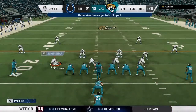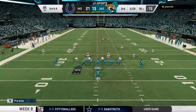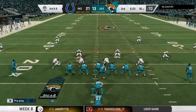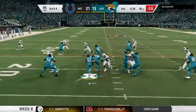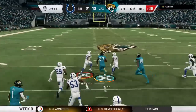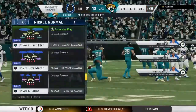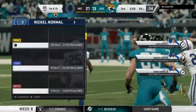And on third down, a nickel formation here defensively. They stay on the ground. Again, it's Hunt, and an alley to run. And mark him down way up close to the 40 at the 39. That's good for 21 yards and a first down.